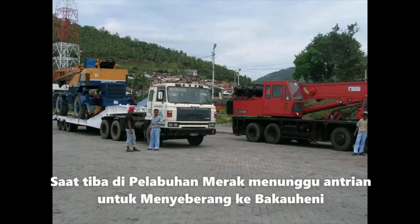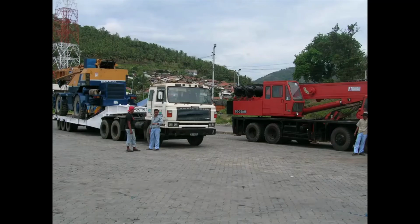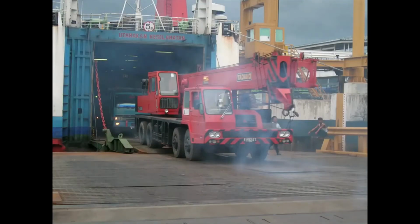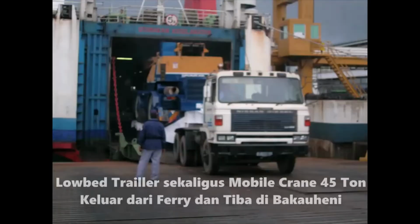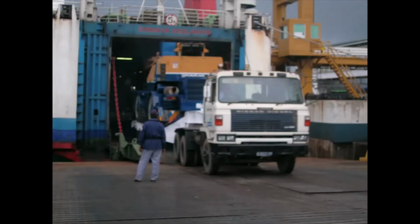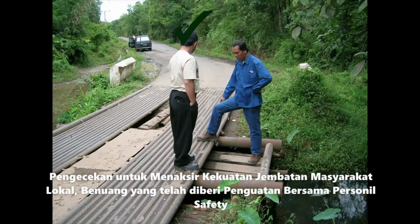Heavy equipments and crews when arriving at Merak Port waiting for queues to cross the Sunda Strait to Bakauheni Port. Heavy equipments and crews arrived at the Bakauheni Port and then took inland transportation to the pier.